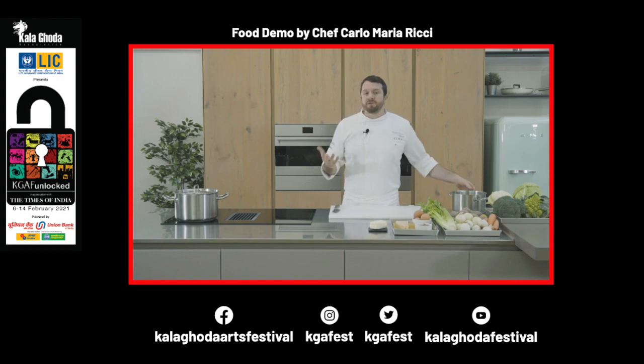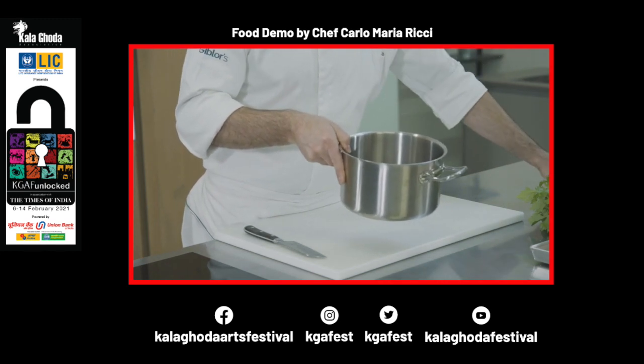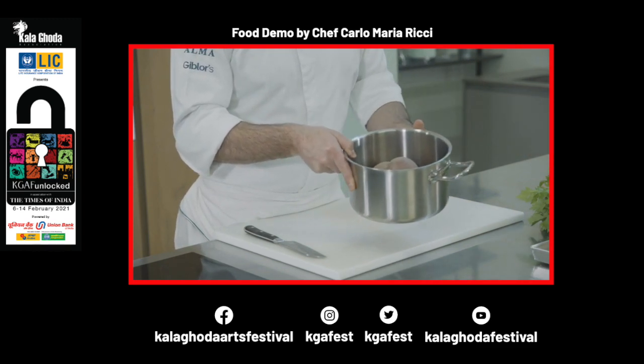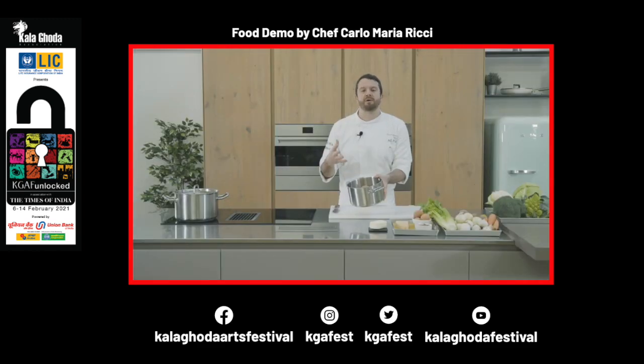The beginning of gnocchi as a preparation is very, very simple. All we need is a pan and potatoes. Don't peel them, don't cut them. None of that is necessary for the moment. We're just gonna put them in a pan, cover them with cold water, put them on medium heat and allow them to cook thoroughly.